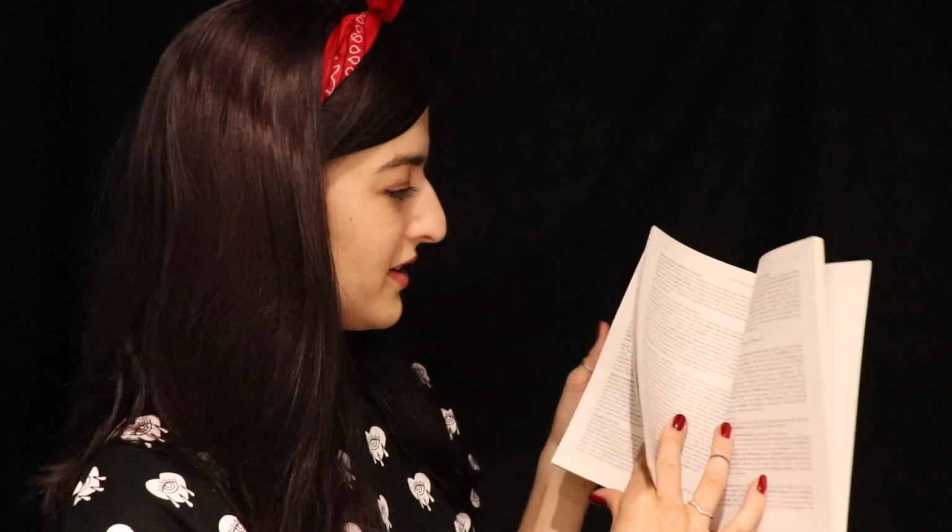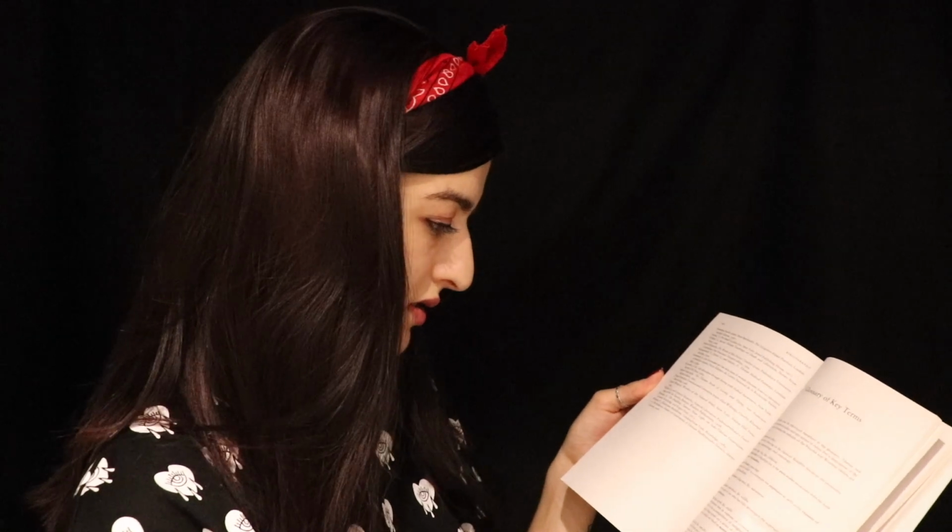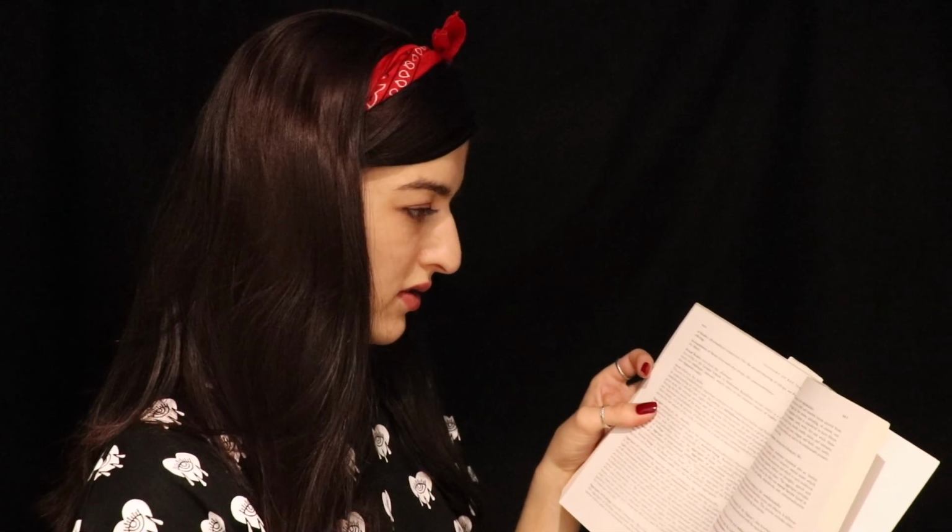There's a glossary and an index at the back. So there's quite a few bits where it says, "See glossary for a description of the 5 psychophysical aggregates and other Buddhist terms used in the commentary." So then you're having to go to the back of the book and find the bit that it's referring to. Where was it? Aggregates, yeah.